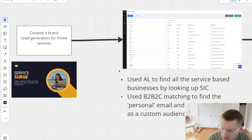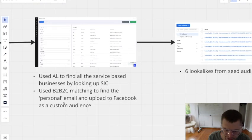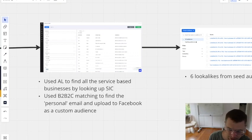All right. Then what we did is once I had that, I went over to Audience Lab and I used our B2B to C matching tool to be able to build an audience of all the businesses that I knew were home service businesses. Okay, I did this using a SIC code, which is a standard industrial classification. If you see here, I used 1711, and that allowed me to get all the home service businesses.